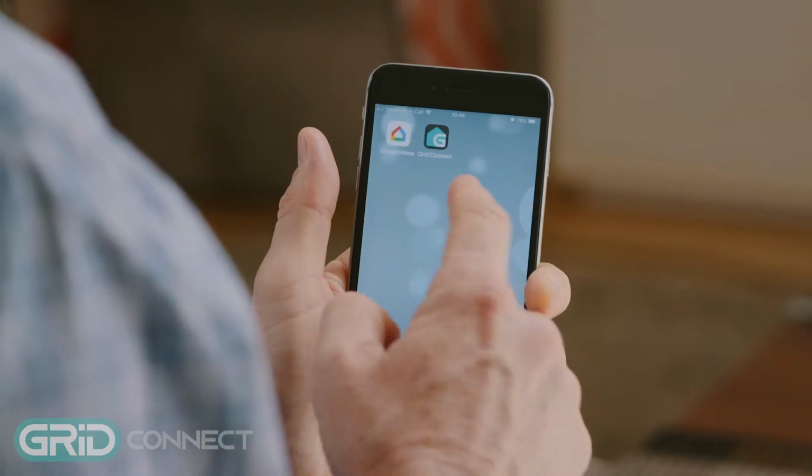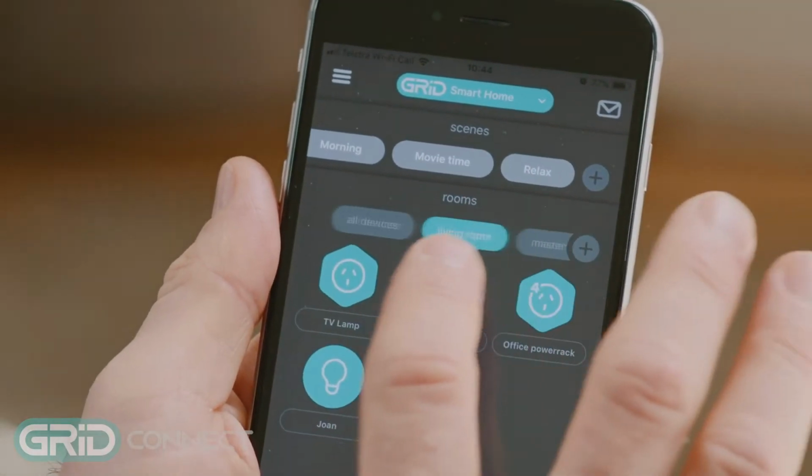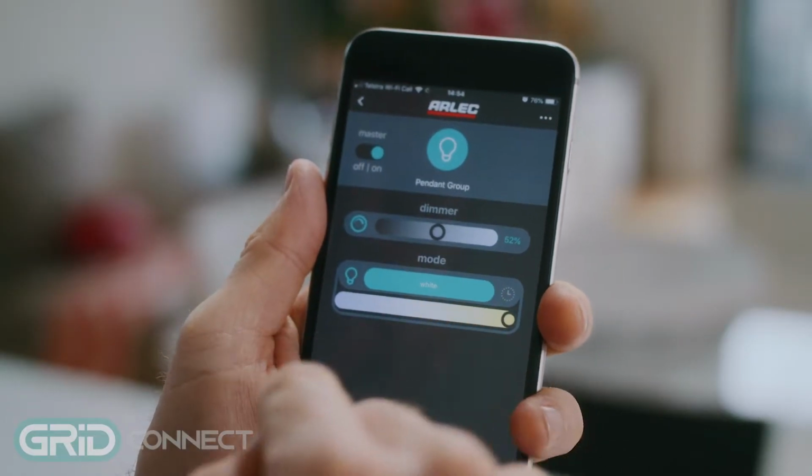And it's all thanks to Grid Connect. Grid Connect is an ecosystem, a place where smart devices from different manufacturers work together. They talk to each other. Grid Connect is a place where devices just get along. There's no more jumping between different apps with different user interfaces to handle different smart devices. With Grid Connect, everything is in one place, as it should be.